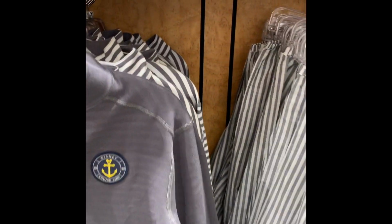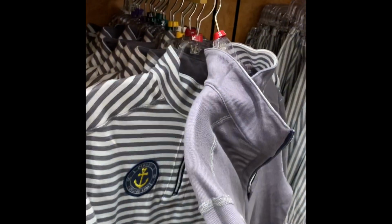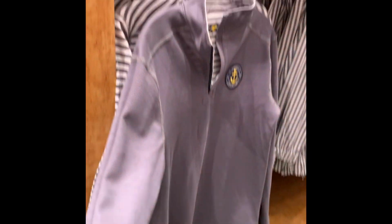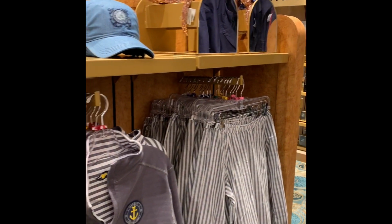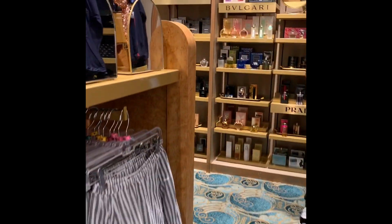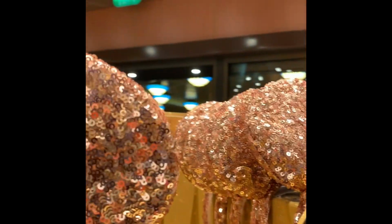I feel like this stuff is really cute, but again, a lot of this stuff in here is like $70 and above. There are a few items that are less. For example, you can get ears in here for about $27. I'll be showing a couple pairs of those in this video. I think that's a little bit steep, but again, it is specific to the cruise line and it is a little bit more high end.